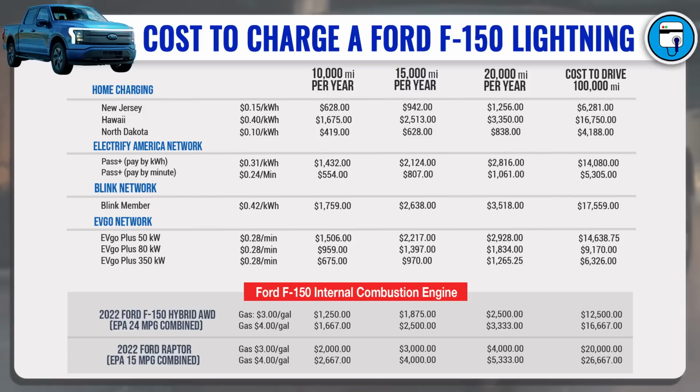Now, if I lived in a state that had the pay by minute Pass Plus account, look at how much less expensive it is. It's $5,305, much less expensive, and that's because the Lightning charges at a very high rate. If this was a different electric vehicle, say like a Chevy Bolt EV, which has a very low DC fast charge rate, that number would be more than twice as much. It all depends on how fast your EV can pull those kilowatt hours into the battery pack.